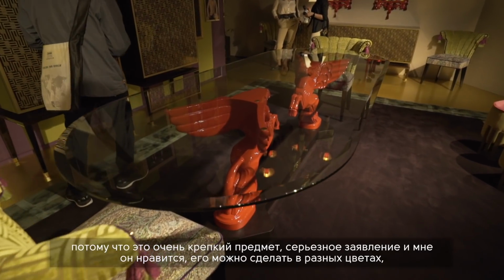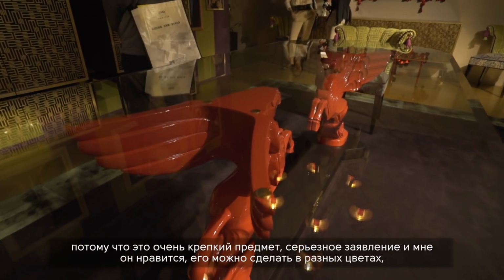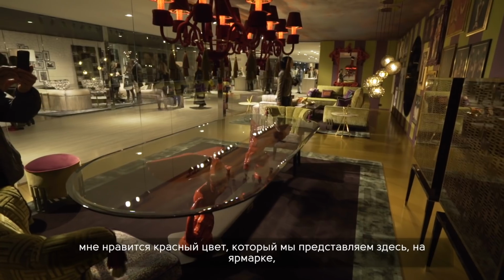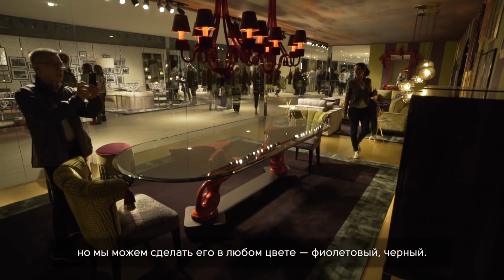And then the third one, it's hard because I have a lot of things that I really like. I would say it's a table with a Pegasus because it's something very, very strong. It's like a statement, and I like it because you can have it in different colors. I love the red one that we have here at the fair, but it could be made in any color like purple or black.